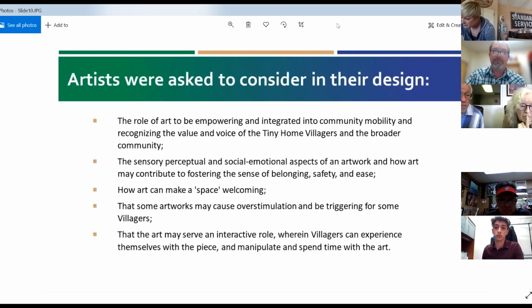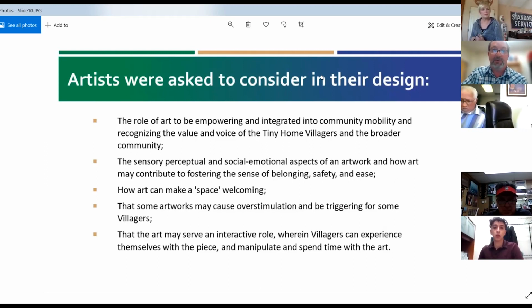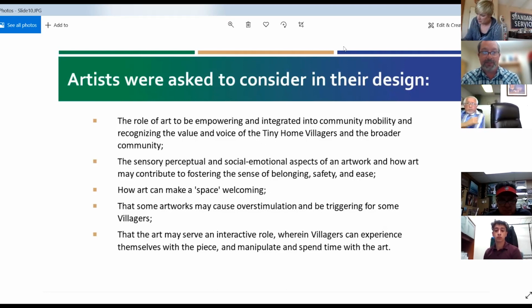Some additional goals for the artwork and the proposals are also available on our website. But when viewing the presentations today, keep in mind that the artists were asked to take into consideration the villagers and the context of the site being in the International District, and the sensitive nature of the population, people experiencing homelessness and recovering from homelessness. You'll see that reflected in the presentations today as well.